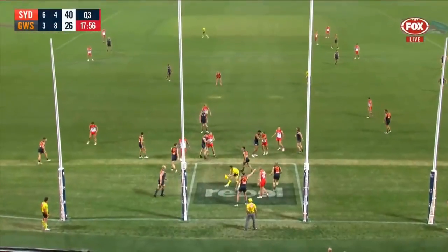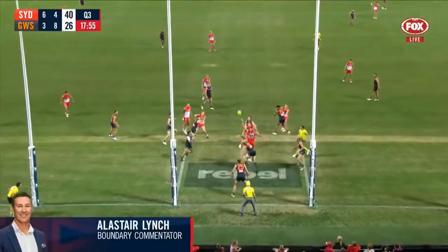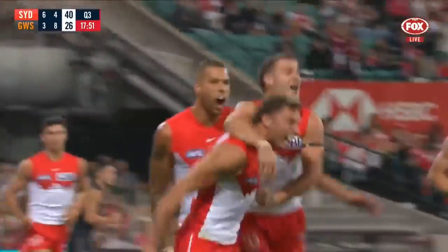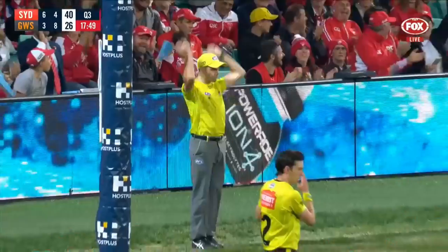Reid for the Giants is just limping from the ground. Looks like a left hamstring or a left leg injury. Oh, what a night he's having! Hayward!